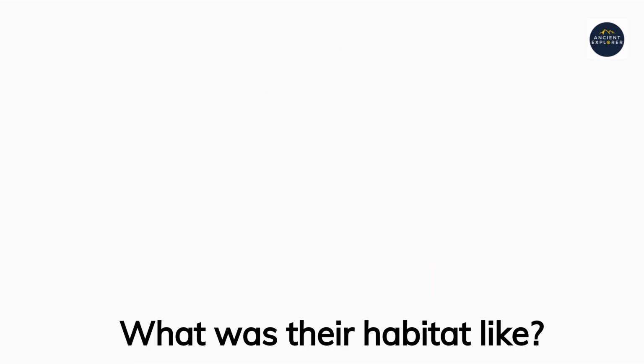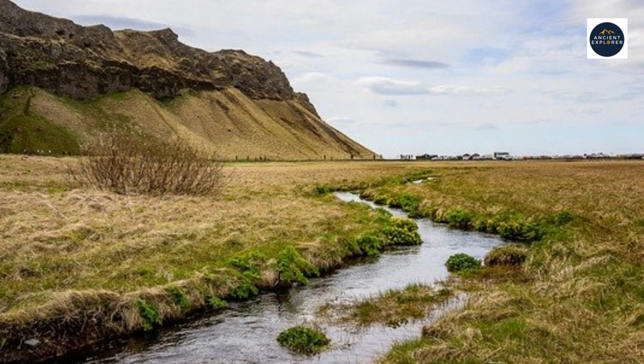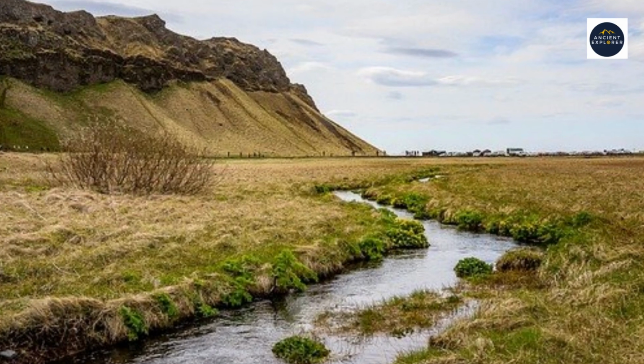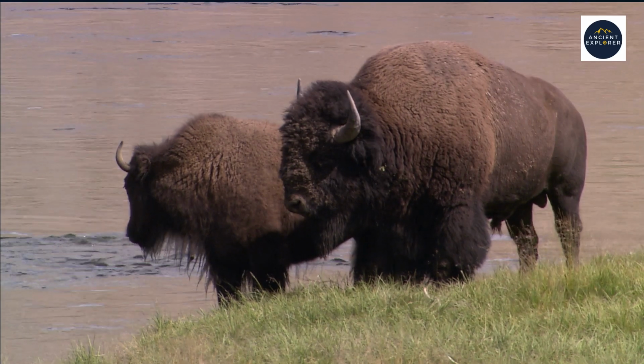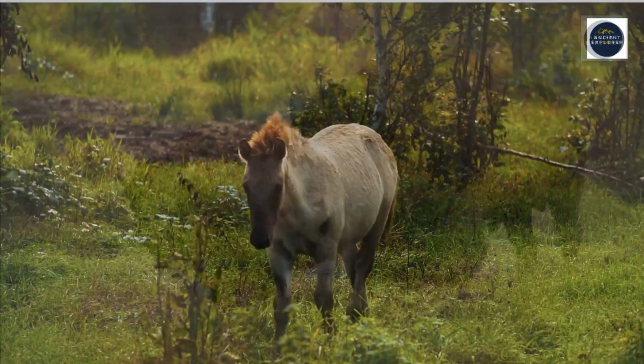The woolly mammoth's habitat was the tundra, a cold and dry grassland. The tundra once extended from modern Spain through Eurasia to Canada. The mammoth lived alongside other grazing animals, including the bison and the wild horse.